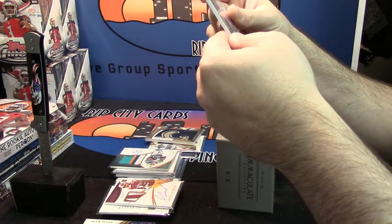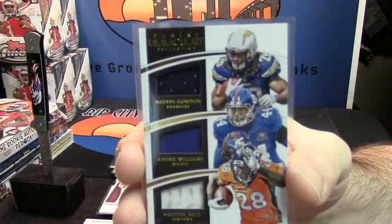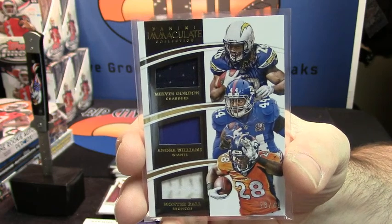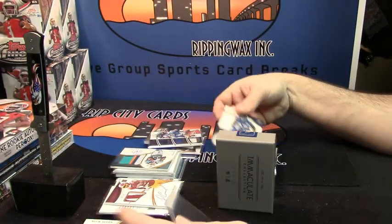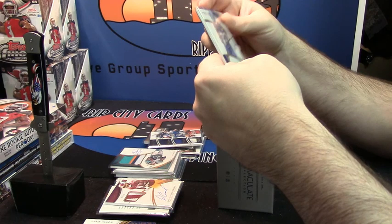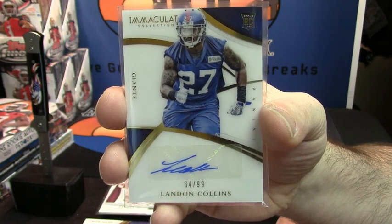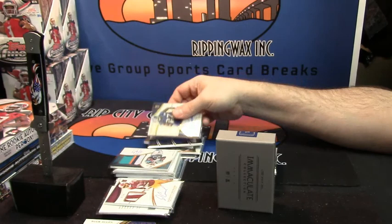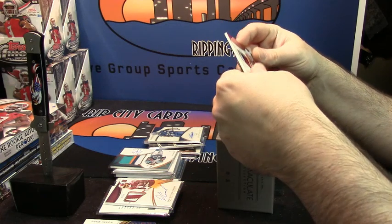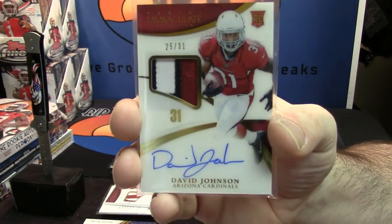/28/49, one color, dirty one color. Melvin Gordon, Andre Williams, Monte Ball. /64/99 for the New York Giants, Landon Collins. And a familiar face, sadly. 25/31, three color on-card RPA for David Johnson of the Cardinals.